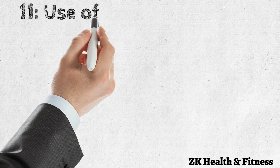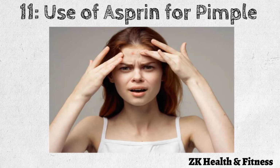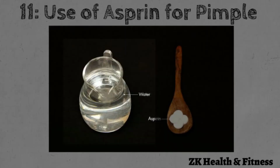Number 11. Use of aspirin for pimple. Aspirin contains salicylic acid, a major constituent in most of the over-the-counter pimple treatments. Aspirin is also anti-inflammatory and helps bring down the swelling and redness surrounding the pimple. Things you will need for this remedy: aspirin and water.